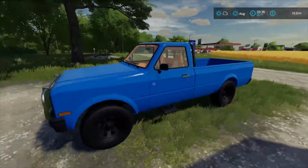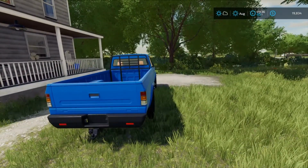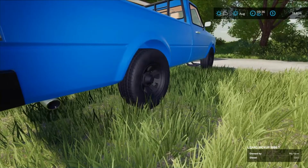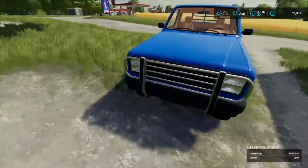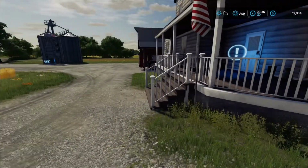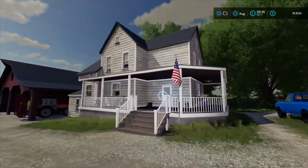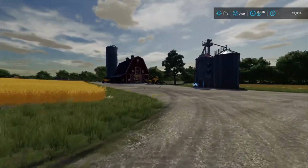86 GMC Sierra K20. So got the 440 big block in it. Got the black rims. Kinda got the headache rack, front bow bar, 6-speed manual. It's about the only highlights of it. Well, here's my beautiful house. Like I said, farms are secured, but yeah, so we're actually here.